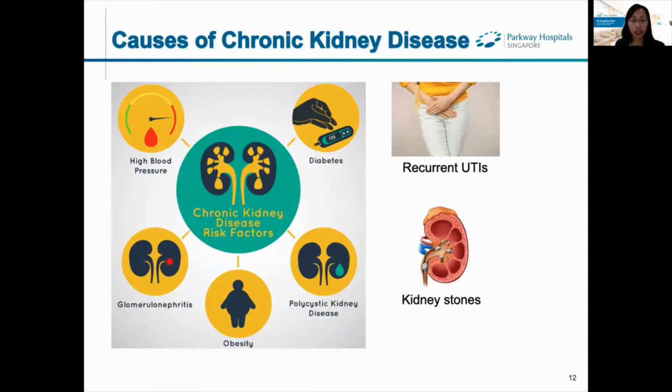Some causes of chronic kidney disease include high blood pressure and diabetes, as we mentioned earlier. Other causes are like glomerulonephritis, which is an inflammation of the kidney from various causes, obesity, where the kidneys are just overstressed and overworked, or polycystic kidney disease, which tends to run in families. Patients who have recurrent urinary tract infections can also have ascending infections, so that the bacteria actually gets into the kidney and causes scarring if there are recurrent infections. Kidney stones, as we mentioned earlier, can cause obstruction to the flow of urine and adversely affect kidney function if the obstruction is not cleared in a timely fashion.